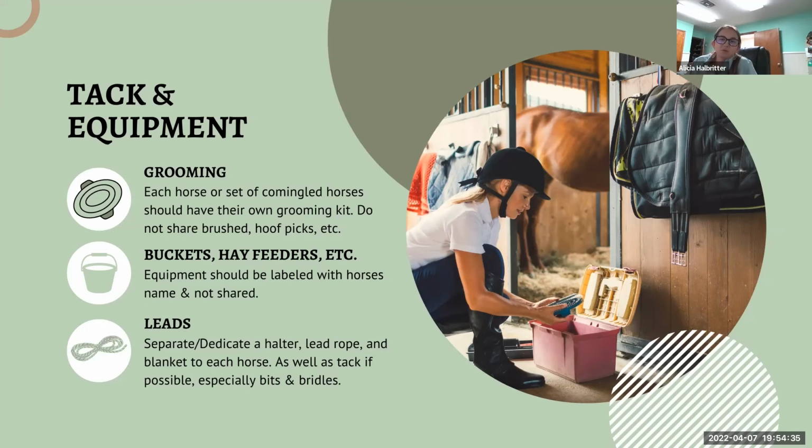I understand, as a horse person, this probably isn't something that most of us do for a small barn with only 2 or 3 horses. But when you get into those larger barns, that biosecurity is really important when it comes to your tack and equipment.